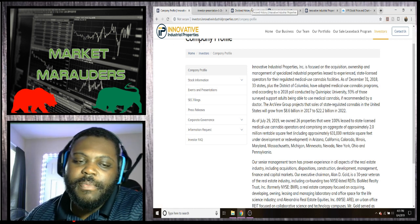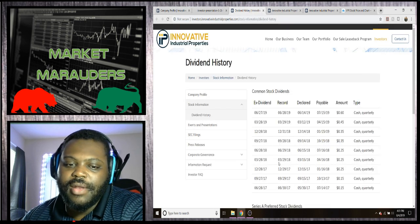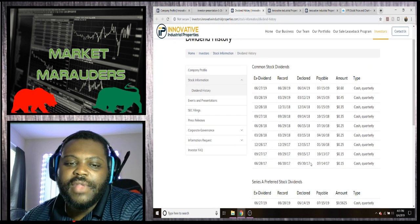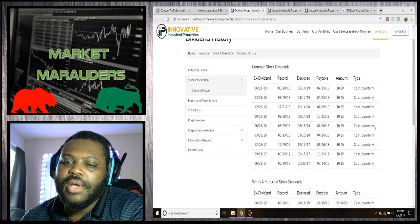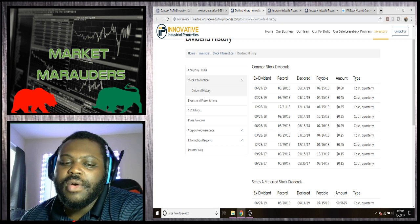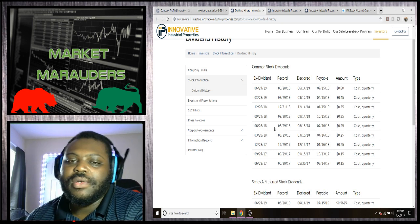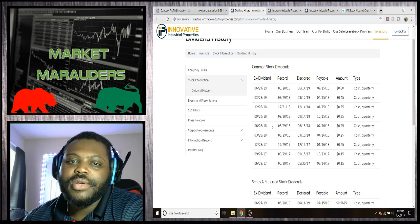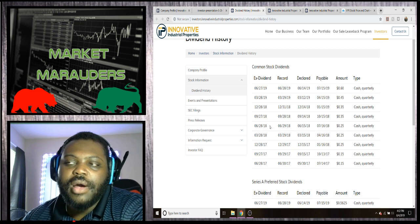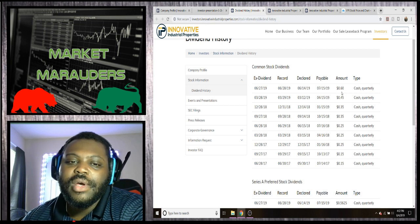So them being a REIT, they also have a dividend that they pay out. This is their dividend record date, which basically shows the history of the dividend that they have given out. They have increased their dividend. First it started off at 15 cents, then it went to 25 cents, then 35 and 45 and 60, which is always a good thing when you have a company that increases their dividend. It's a really good thing for shareholders to show that it's a good stock to have in any portfolio, because you get these dividend payouts every quarter.